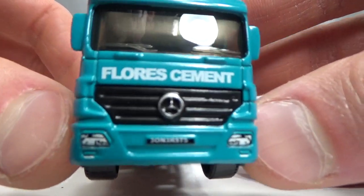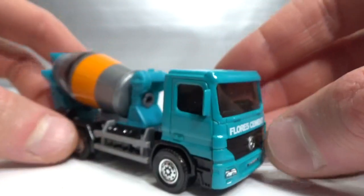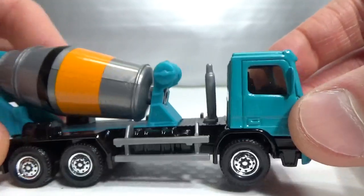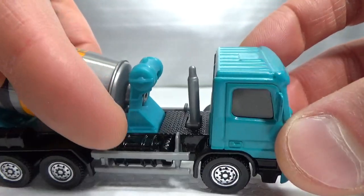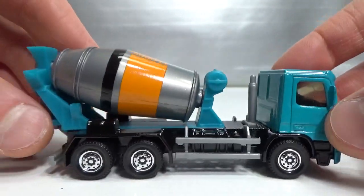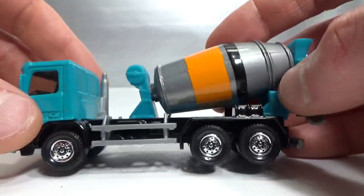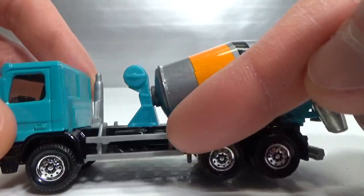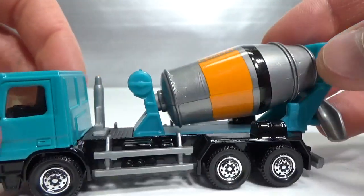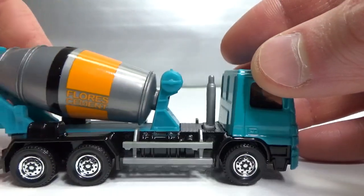So nicely detailed in the front, got the Mercedes star in the grille, got a license plate, the headlights. Floor is cement. It's got an interior, but it's a little bit dark in there. I think this is the fuel tank, and I got some air compressors. It's a three axle, six wheels. And here we got the battery box, some more air tanks. And then, I don't know what this is, and the exhaust stack here, and these bicycle protectors. So all in all, pretty detailed.